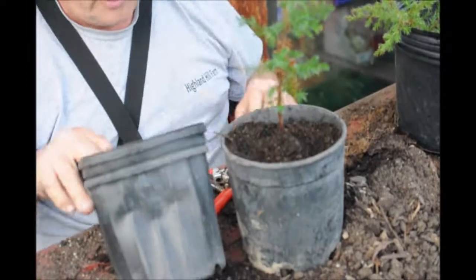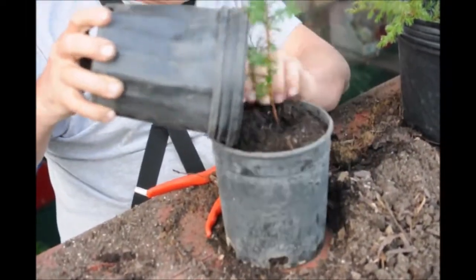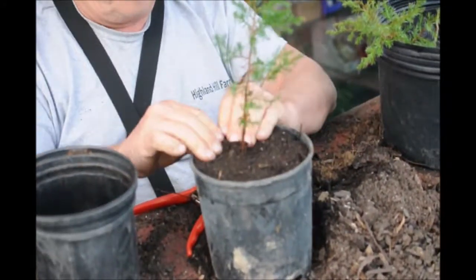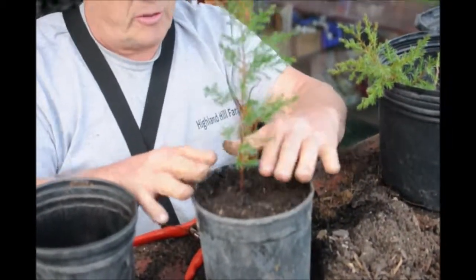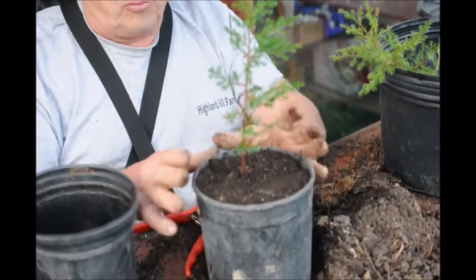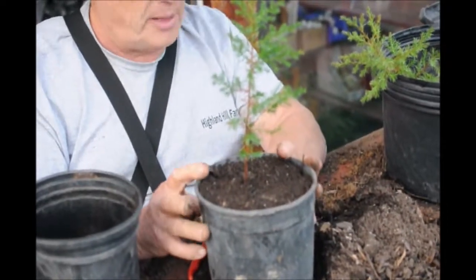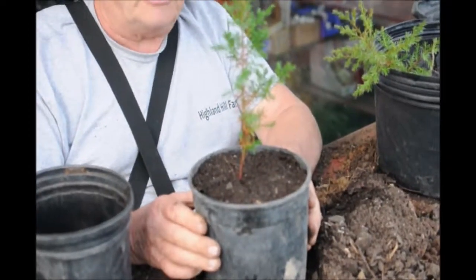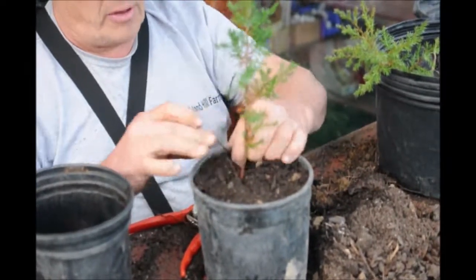pot. Now I put the rest of the soil in, and I want to make sure that it's filled, but I don't want to overfill it. And I want a little space here, this is called free play, so that when it gets water, the water can go down into the pot instead of running over the side of the pot and off of it. And that way we get better watering on the plant. And that's how I pot up an eastern red cedar that I dug out of the wild area around Highland Hill Farm.